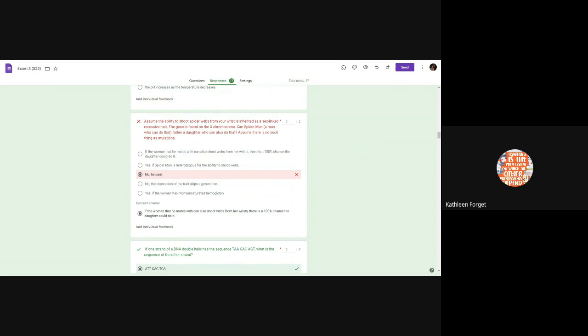Oh yeah, the spider web one. Yeah, that one. I was like, what is up with that? Assume the ability to shoot spider webs from your wrist is inherited as a sex-linked recessive trait. The gene is found on the X chromosome. So before we move forward, the important thing to know is that for a female to have it, she needs the recessive allele on both of her X chromosomes, because it's a recessive trait. For a male, since he only has one X chromosome, he only needs one recessive allele. All right, that being said, let's move forward.